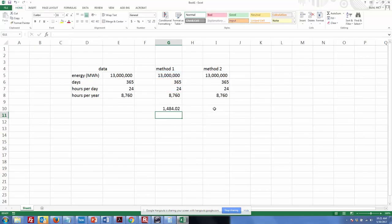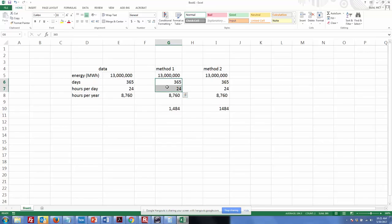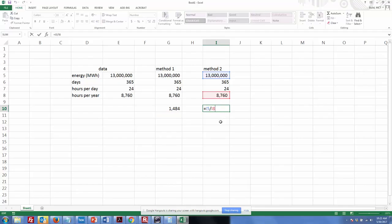Now here's method two. Equals the big number divided by the number of hours. Same answer. So you can see that the confusion was, what do I do with these numbers? Do I multiply them? Well, I did, right here. Or can I take these numbers and divide them into that number? That's what I did, and it worked. Over here it's a little different, but it's the same because I multiplied first. So this is always good to check your work.